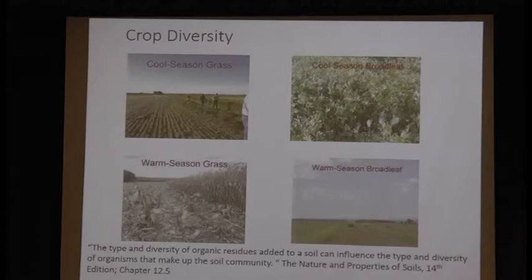One of the principal textbooks in the university system in North Dakota is the Nature and Properties of Soils. And there's a quote in there that I found that kind of summed it up. The type and diversity of organic residues added to the soil can influence the type and diversity of organisms that make up the soil community. So what is it telling you? If you use one crop type, you're going to kind of favor one little bit of the soil food web, and most of it's not really going to be involved. If you use all four crop types, are you going to influence the makeup of the soil food web community? Absolutely. And we've seen this when we run PLFAs and monitor soils. We can see this impact.